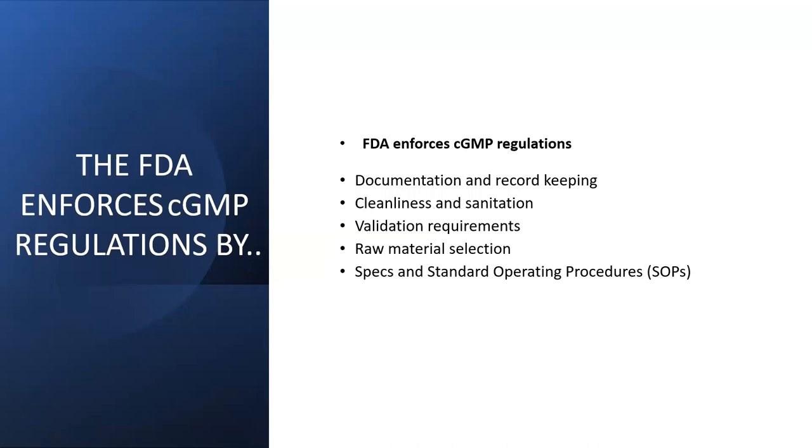So the FDA enforces cGMP regulations by monitoring the facilities, equipment, employees, and processes of manufacturers. This includes ensuring that facilities are in good condition, that equipment is properly maintained and calibrated, that employees are qualified and fully trained, and that processes are reliable and reproducible. By doing this, the FDA assures that manufacturing processes meet these basic requirements.